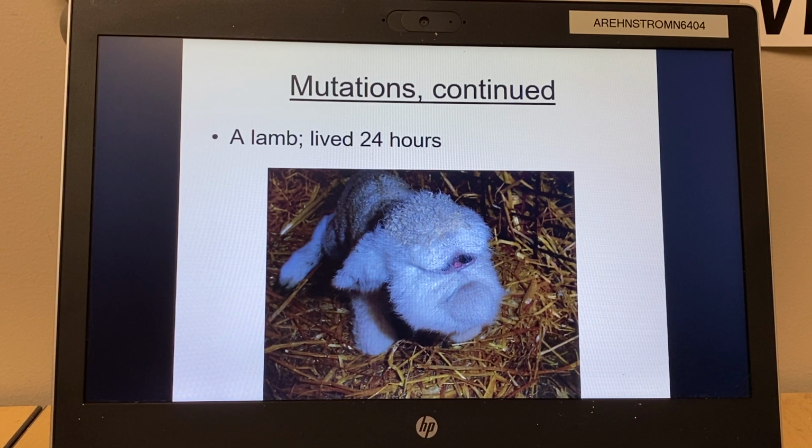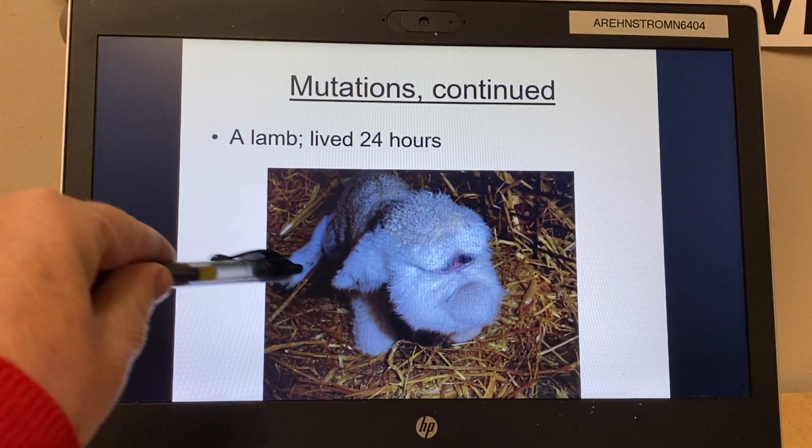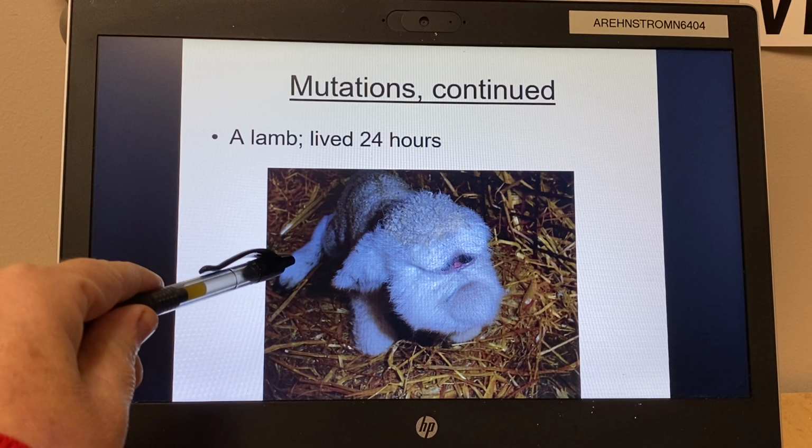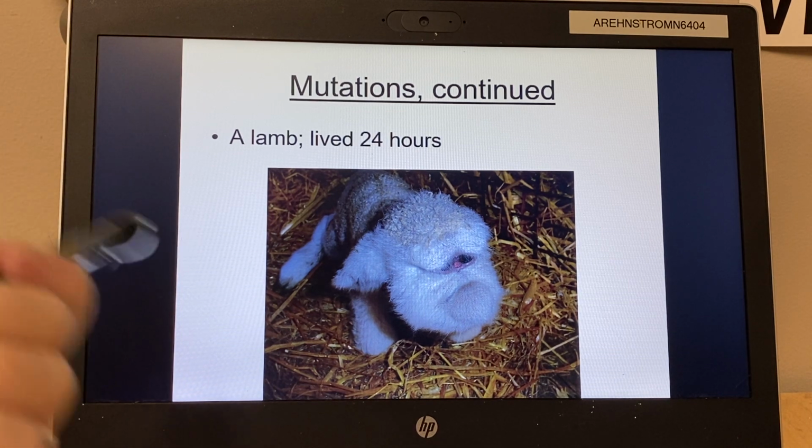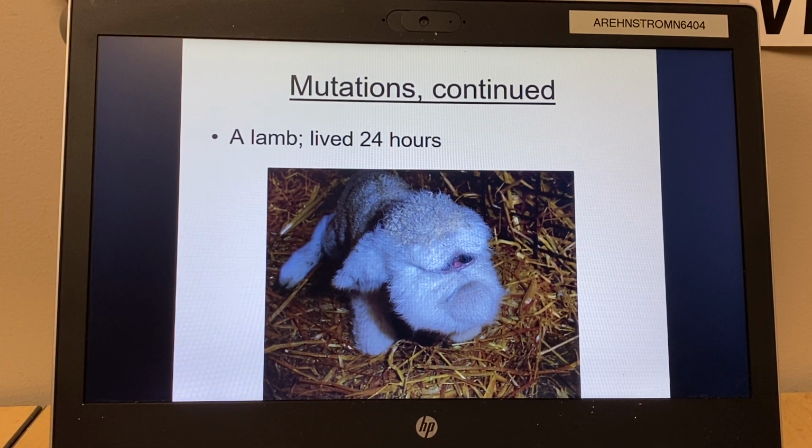Okay, so my point in showing this photo is that if you look at an organism and they're this messed up on the outside, you can bet that they have a lot of problems going on internally as well in terms of their anatomy. Because obviously something went wrong. There was a pretty big mutation, probably a deletion, which means big chunks of chromosomes were missing. That was early on in a developmental pathway. So it doesn't surprise me that this little guy didn't live very long, unfortunately.